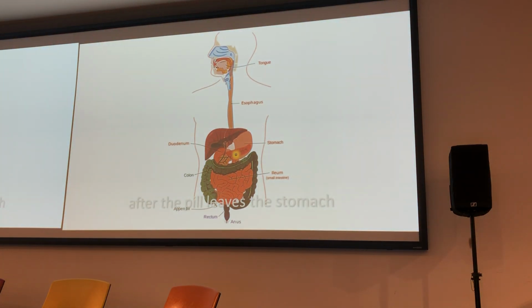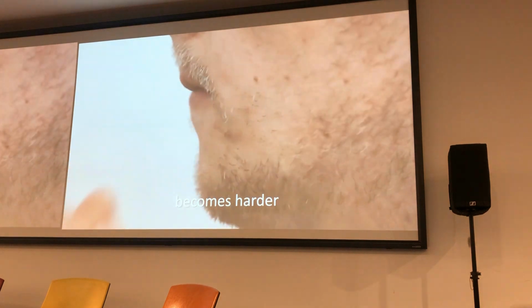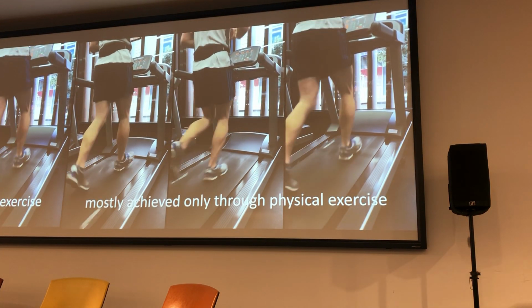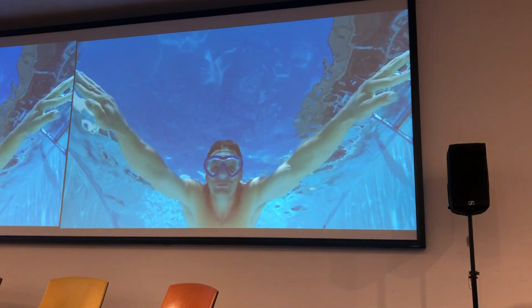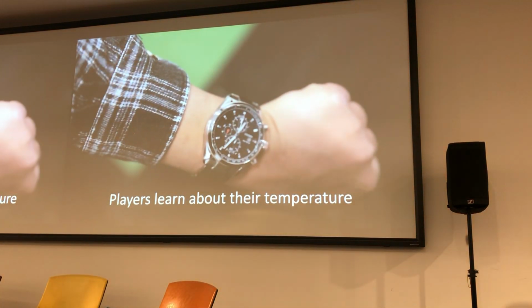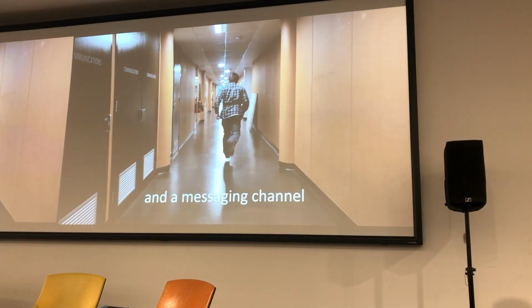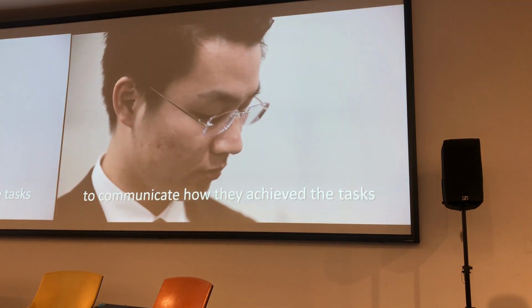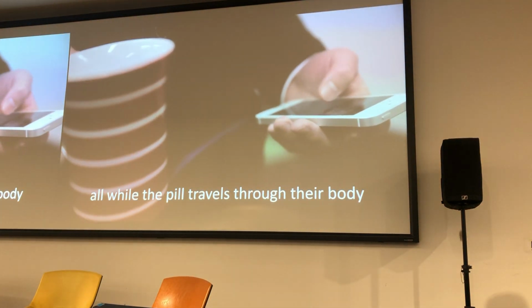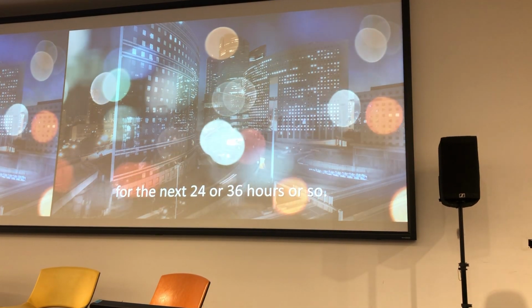However, after the pill leaves the stomach, the task of manipulating the gut temperature becomes harder, mostly achieved only through physical exercise or by moving between hot and cold places. Players learn about their temperature as well as how to regulate it together through in-game tasks and a messaging channel where players are encouraged to take pictures to communicate how they achieve the tasks, all while the pill travels through their body for the next 24 to 36 hours or so.